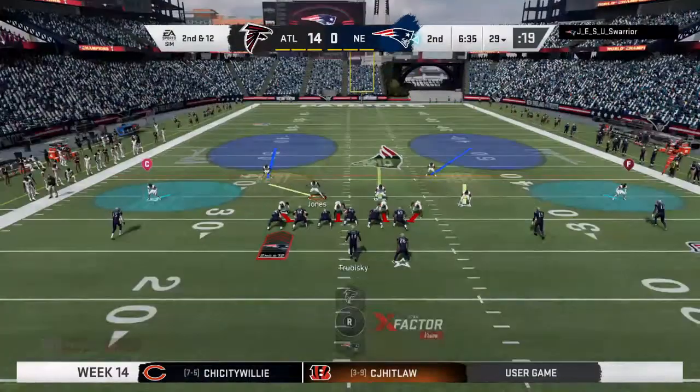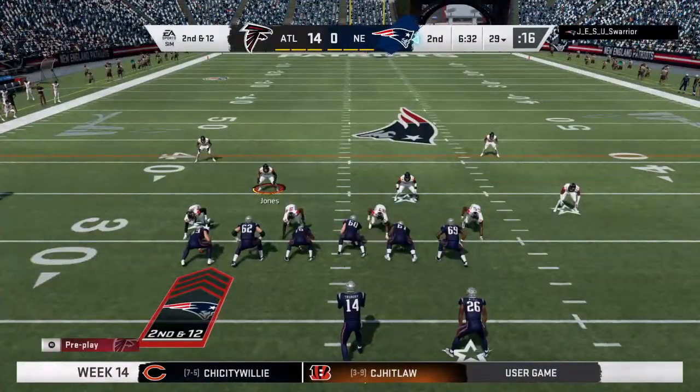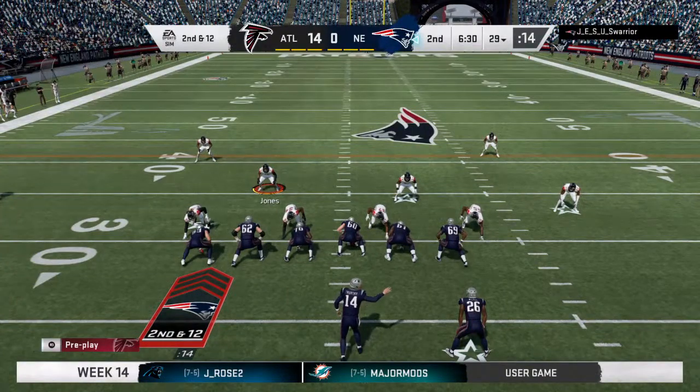180. Check 45 the mic. Hey, that QB's trash. Let's go. Shoot. Alert.